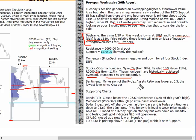In the sentiment, my version of the RIDEX assets ratio was lower again at 6.3, so it's quite a bit lower than it was obviously a week ago, and it's the lowest level since October, but at the October low we saw a lower ratio.